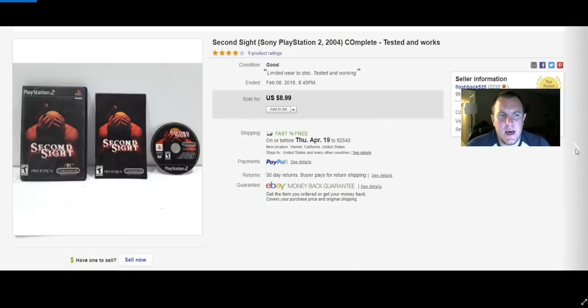PS2 game, Second Sight, $9. Don't know what I paid, $1 probably for it. This is usually where I want to be price-wise. It's about $8 to $9 at the minimum for games. I can still make a few bucks off them, but hopefully over 10, but that one was worth it.